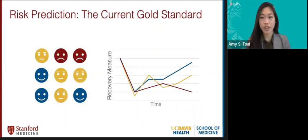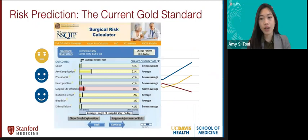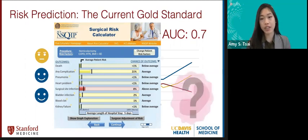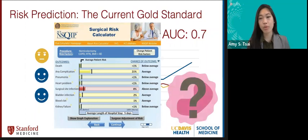Postoperatively, a patient's recovery trajectory is complex. Despite very similar demographics and patients receiving similar surgeries, the development of these complications can vary quite drastically. The current surgical risk calculator, NSQIP, predicts surgical site infections with an AUC of 0.7. For other complications, such as reoperation or readmission, it's not adequate, with an AUC of less than 0.7. As such, perhaps we can integrate the biological parameters that drive the pathogenesis of surgical site complications in order to increase risk prediction accuracy and improve patient care in the long run.